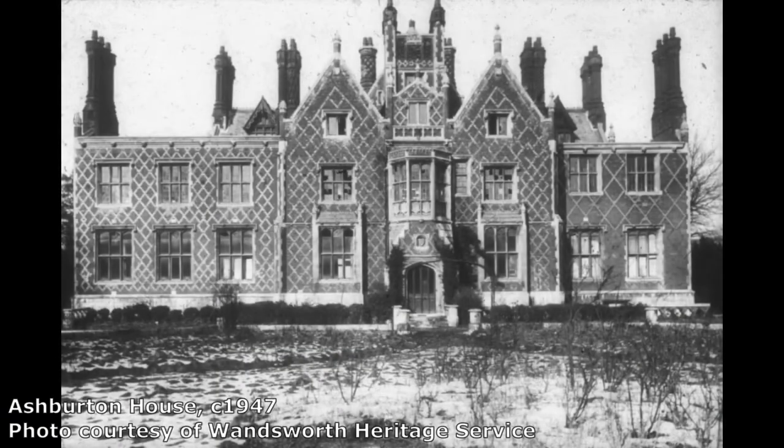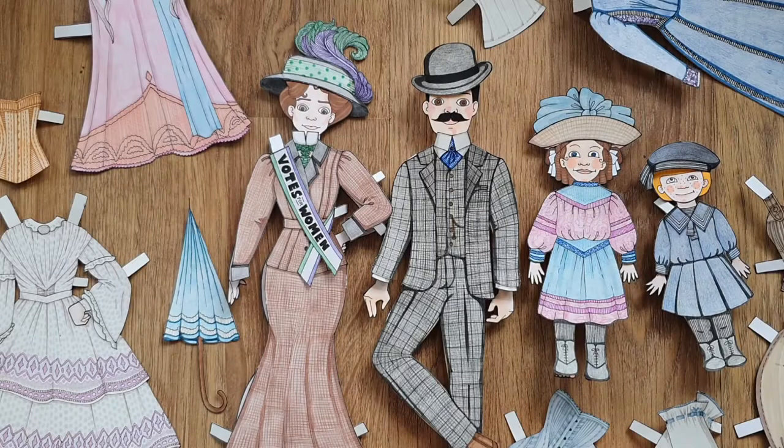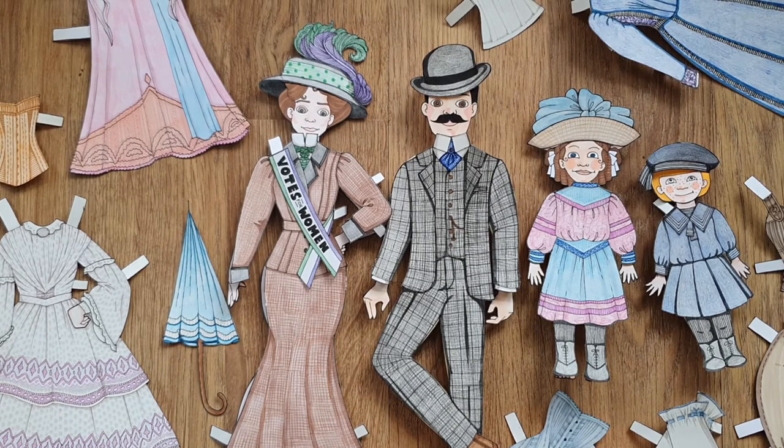Now here is a photo of Ashburton House from 1947. As you can see, it's not quite as well taken care of. They don't have the lovely, lush, decorative garden out front. And eventually it was demolished to make way for Ashburton Estate. So there we have it. Corsets and crinolines and feathered caps. Oh my. I hope you enjoyed that.